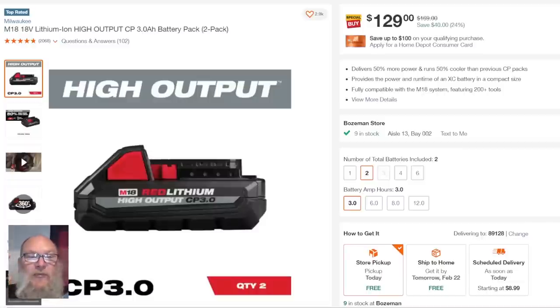And then we've got for you the high-output battery. This is a 3-amp-hour battery, but it's using, I believe, the 21700 cells in it to get you higher power juice. It's not going to last quite as long, but it's going to get that high-end power when you need it. $129, it's a 2-pack. You're getting two of these batteries for that $129 price.